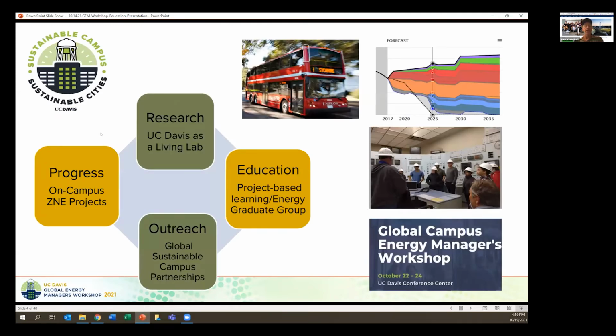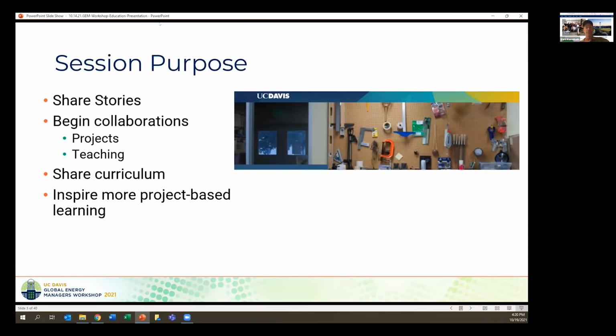So a little bit about UC Davis. I talked earlier about this progress, research, education, and outreach, how we're doing this sustainable campus, sustainable cities. Today I'm going to talk a little bit about the education, which is project-based learning with the energy graduate group. Today, what we're hoping is that we can share stories, our stories, Melody's stories, some of your stories, and really we would love to begin collaboration. I'm going to be reaching out to you all, and if you want to learn more about what we're doing, or if you have a great idea for a course that you want to share with us, please, after this session, let's get together.